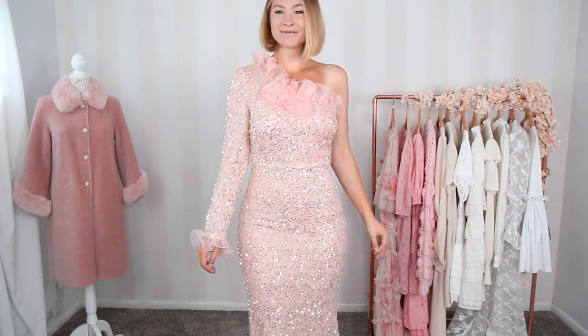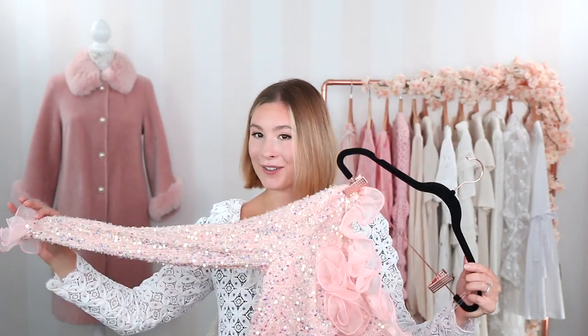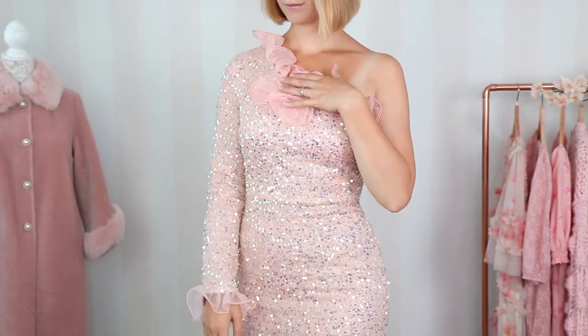This one is in the design of a one shoulder style. You have the ruffle detailing around the collarbone and around the shoulder, and then you have a long sleeve with a frilly little cuff. Oh my goodness, so girly with the sequins on there. And the sequins on this one, I don't have a problem with.